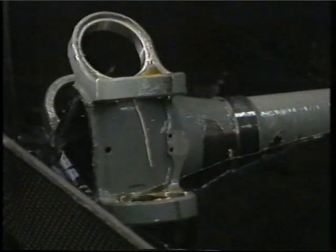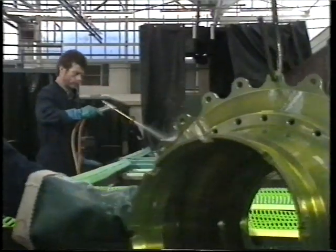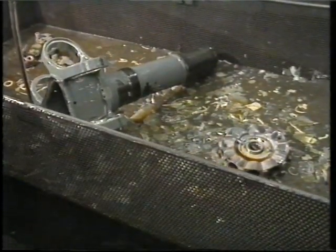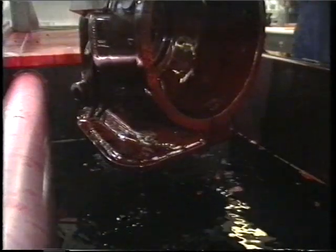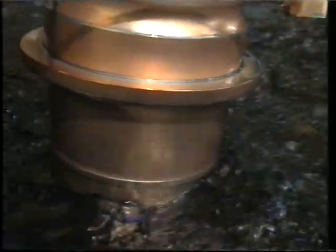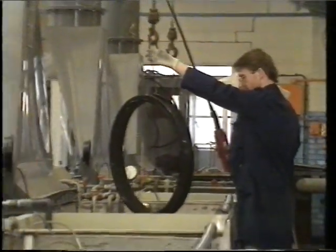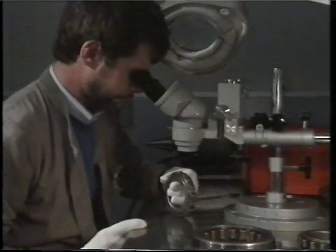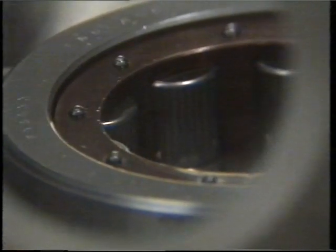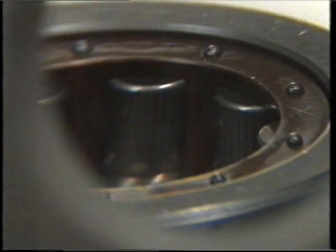Where appropriate, components are progressed through the paint strip and crack detection sections. The anodic area deals with all forms of surface plating. There's a special unit for bearing inspection and reclamation capable of handling any bearing up to 750 millimeters. Bearings are surveyed for any signs of cracking, brinelling, and corrosion in environmentally controlled conditions. An ultrasonic process ensures a high standard of cleanliness.